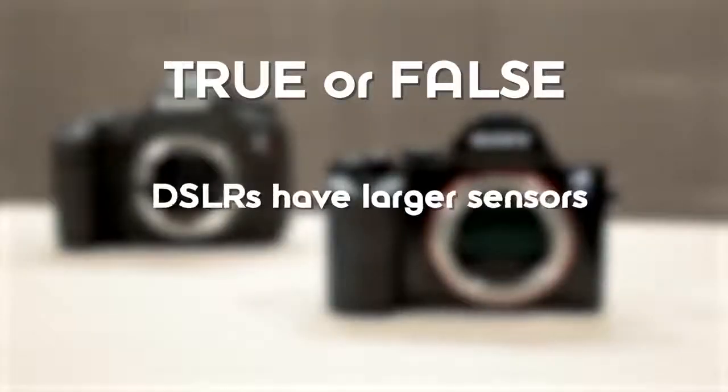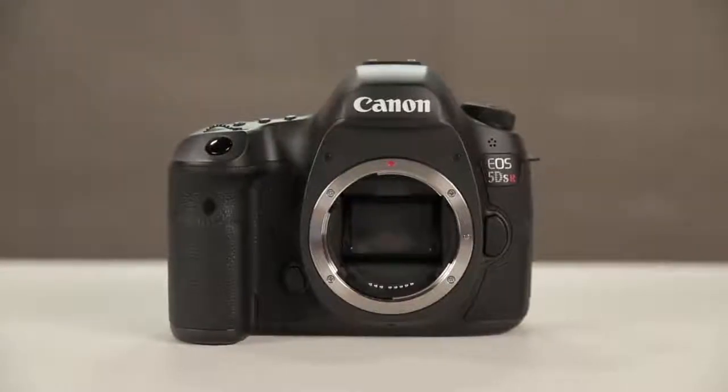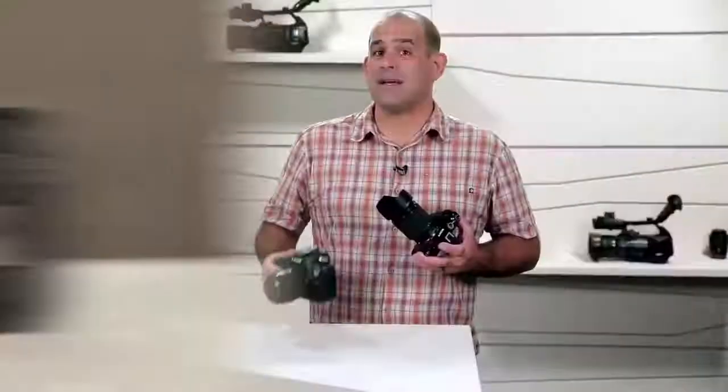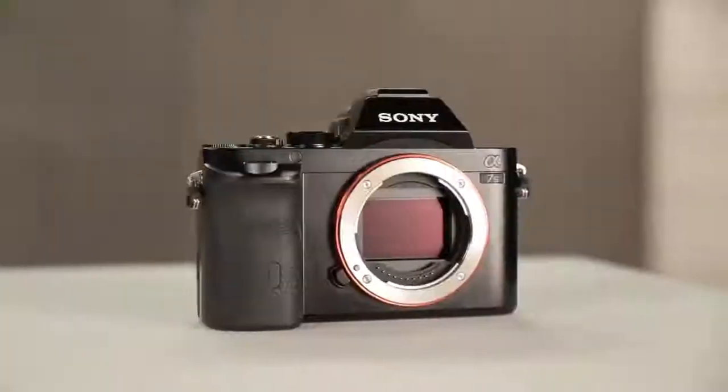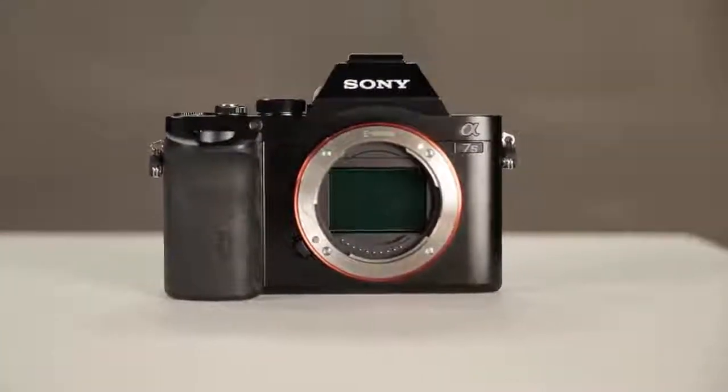True or false? DSLRs have larger sensors than mirrorless cameras. False. Sure, when mirrorless cameras came out years ago, the best full-frame sensors could only be found in larger, heavier, old-school DSLR bodies. Not anymore. Sony's awesome Alpha A7 line packs one of the best full-frame sensors available into an interchangeable lens camera.